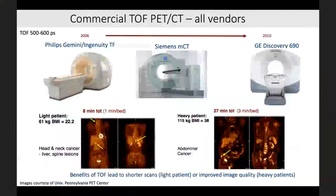So again, in this range of 2006 to 2010, the other vendors came into play, both Siemens and GE. Actually, we still own the Philips Ingenuity TF, and the hospital also has a Siemens mCT. So these are older instruments, but still very much viable in the commercial regime.